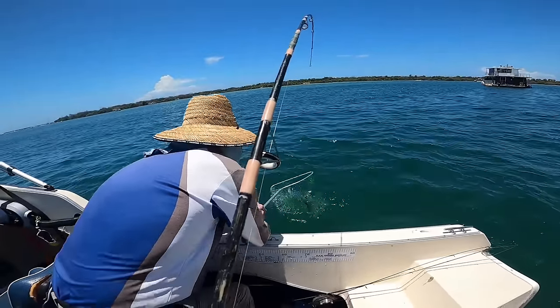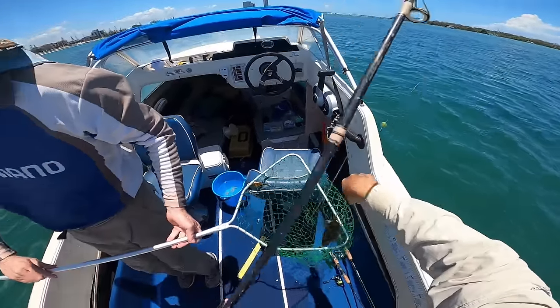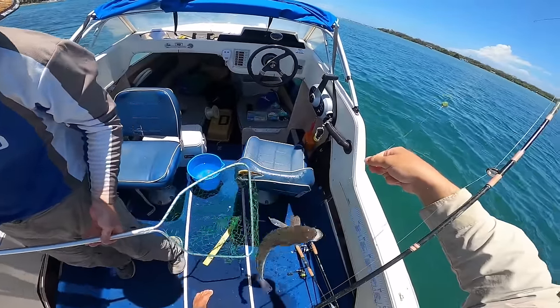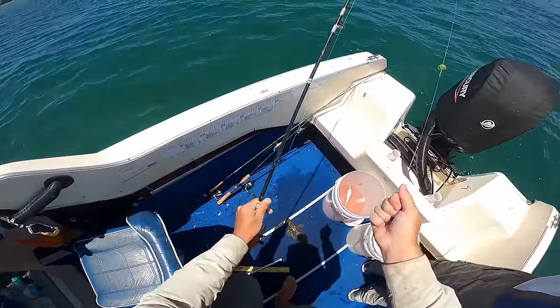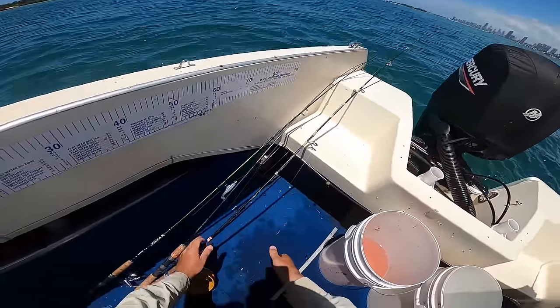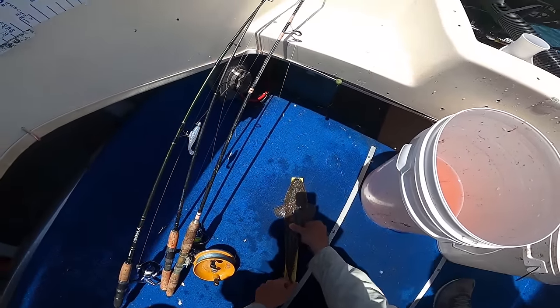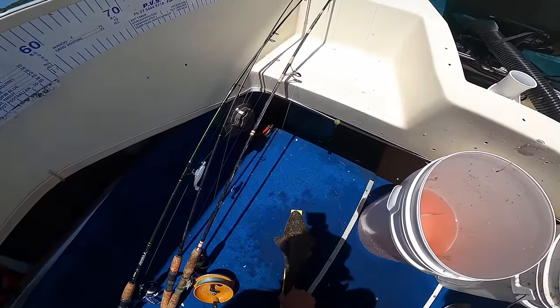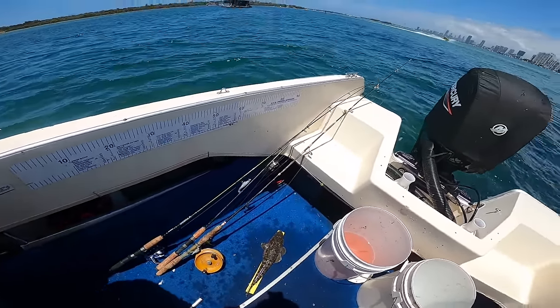Get him. He'll go close. I'm on. Drop the net then. I got him. Oh no, something's going on. I'm going to have to tie another hook on because he just bit me off. He'll be very close to legal. Yep, he's there. He's in, he's bigger than the last one. There we go, couple of flathead as well.